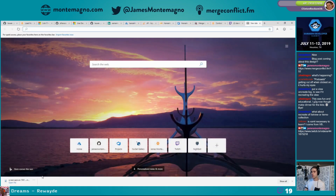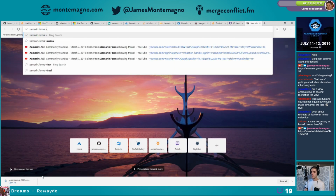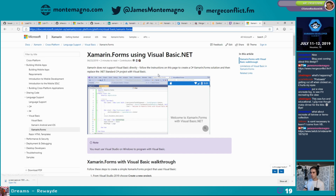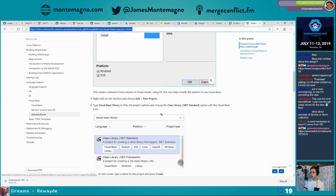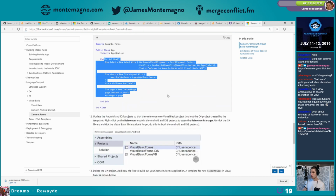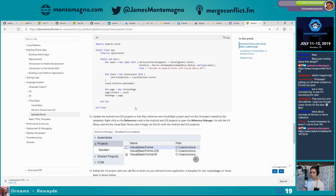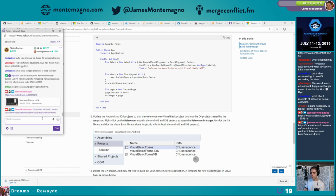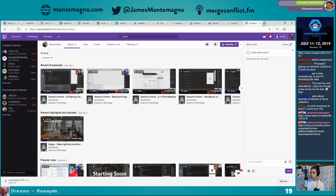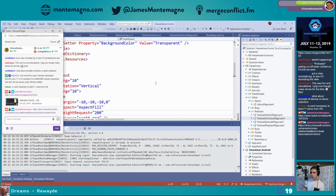So let's see, Xamarin.Forms VB.NET. Also this, you can just do it, and then you can create the entire views without it. Let me give you that too. There you go. So you can just do it in code behind. Way different syntax. Yeah, you don't have to do XAML if you don't want to.